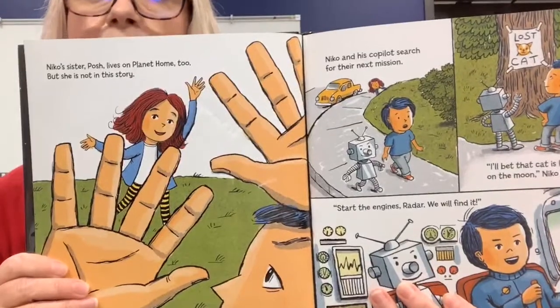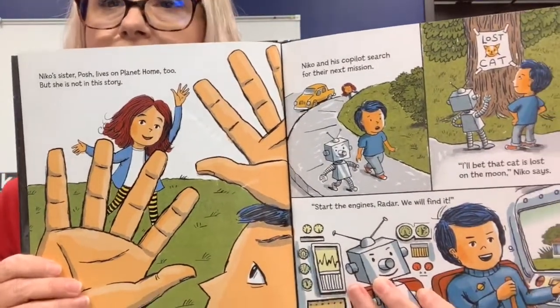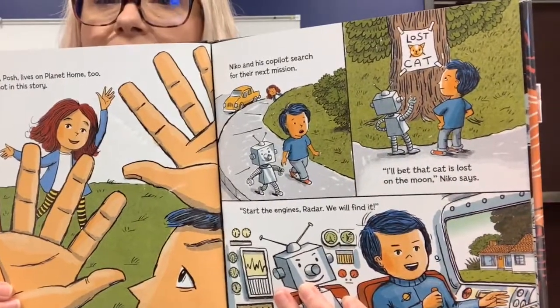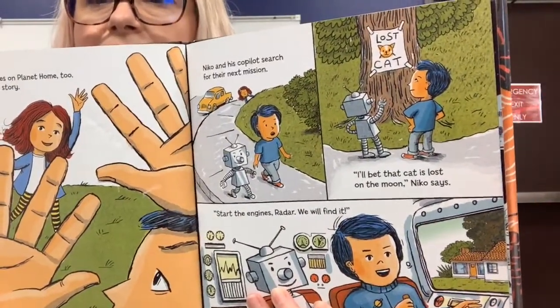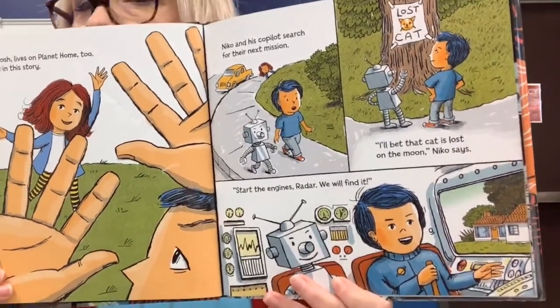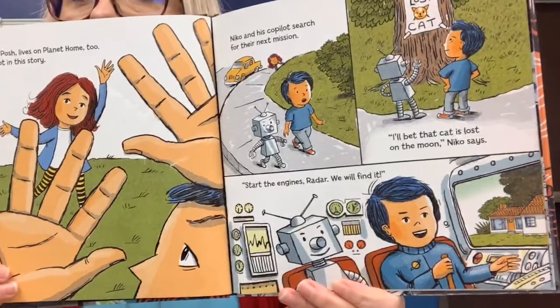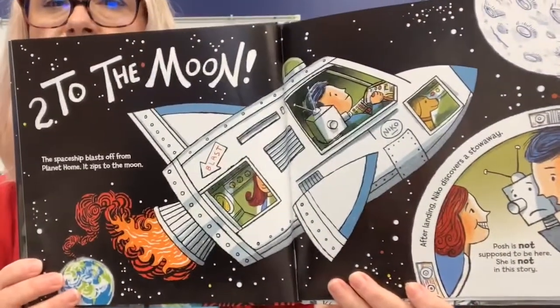Nico's sister, Posh, lives on planet Home too, but she is not in this story. Nico and his co-pilot search for their next mission. "I bet that cat is lost on the moon," Nico says. "Start the engines, Radar. We will find the cat." They're gonna rescue that lost kitten. They're gonna go to the moon.